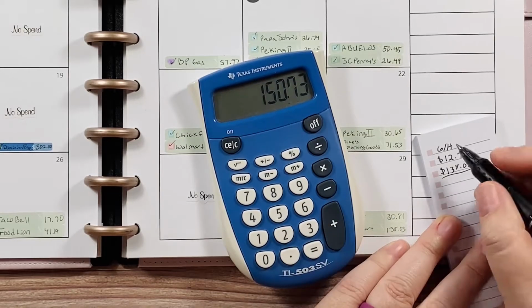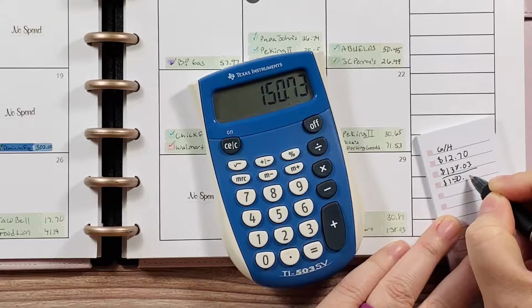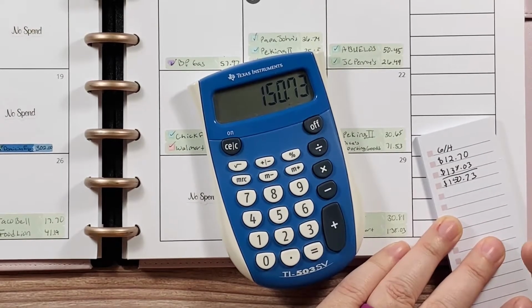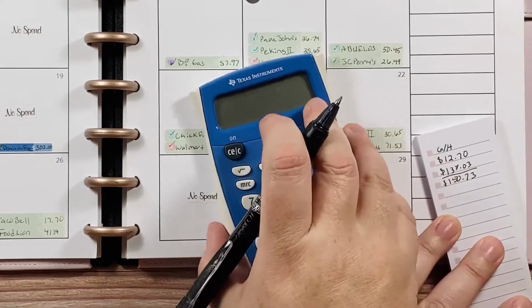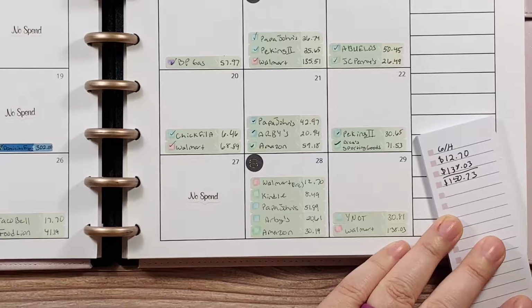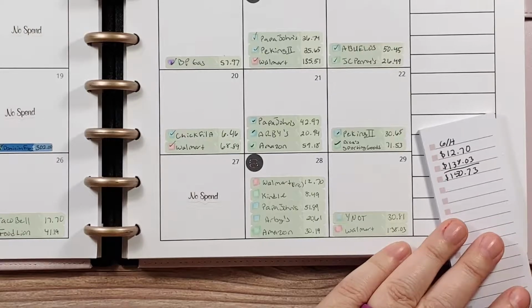$138.03 and $150. Now I normally do my check-ins from Thursday or from Friday to the next Thursday, 7 days. But because I was dealing with 2 months in the middle of the week, I decided to just kind of abbreviate it. So let's see what's going on next.